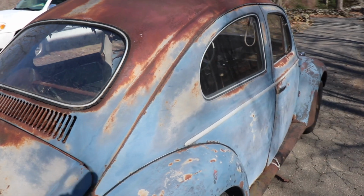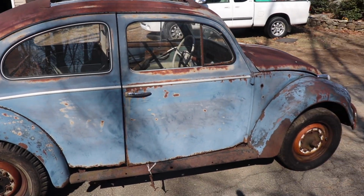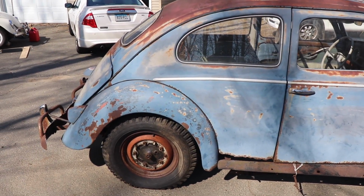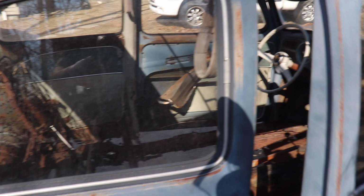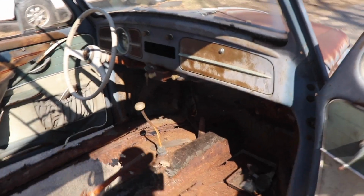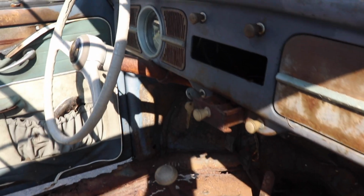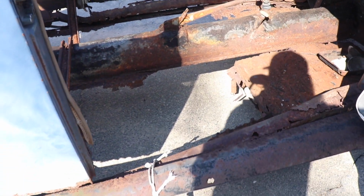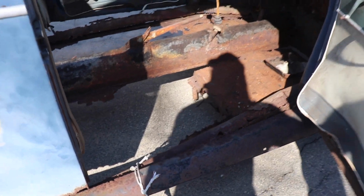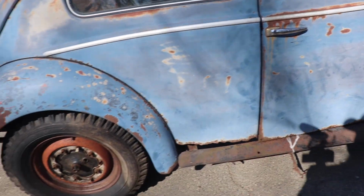Did some work on this car yesterday. It was kind of windy, so I ditched the video. It was just too windy. Got a little breeze today, but not as bad. So we'll shoot another one. I'm gonna hop on the other side. Too much shadows here.